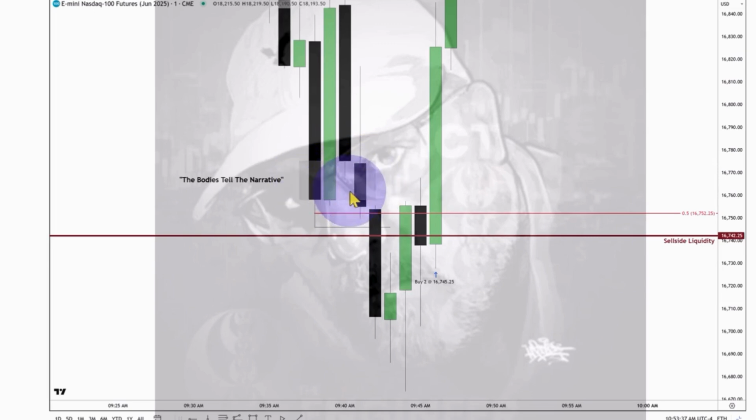So the only portion that would be considered a gap would be what? The bodies, or this body to this candlestick. There's no gap there. There's no imbalance here. All this is reflecting is it's leaving this balanced price range with all of this back and forth.